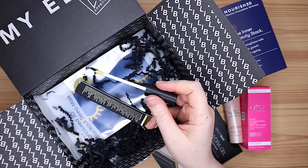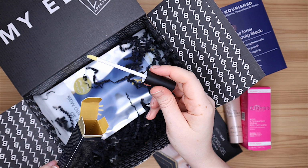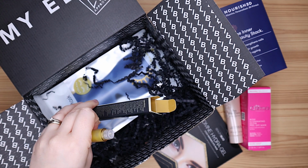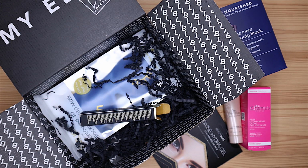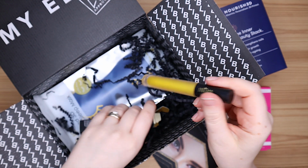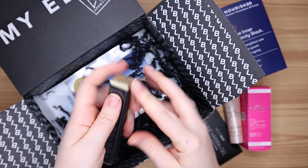Oh, what is that, like honey? Is that honey? Is honey an ingredient? Oh, there's loads of ingredients on there. It smells really, yeah, honey-ish, almost with a touch of lemon. That smells really nice. And I do find myself using a lot of lip balm, so I thought a serum might do my lips a world of good.